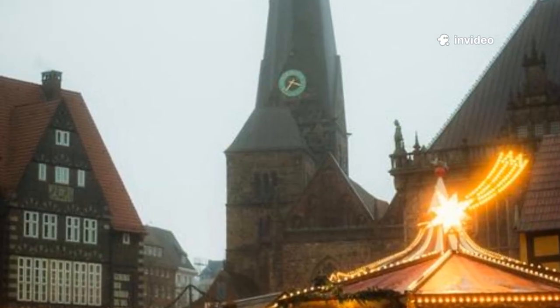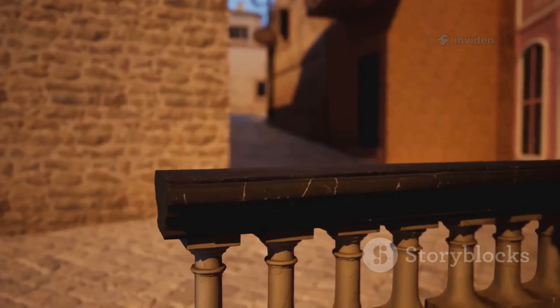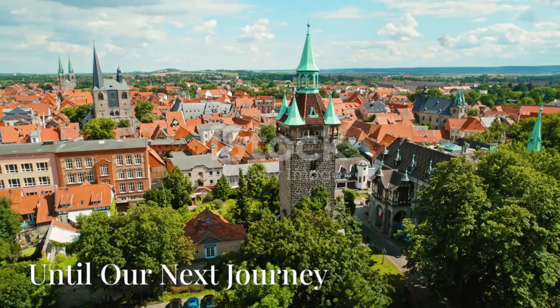Monschau is especially magical during the Christmas market, turning into a winter wonderland. It's a hidden treasure, cozy, beautiful, and timeless. Monschau is the perfect end to our journey.